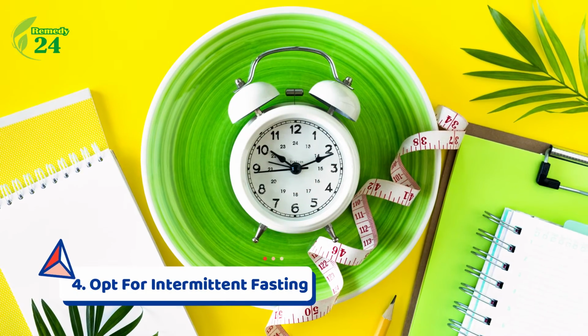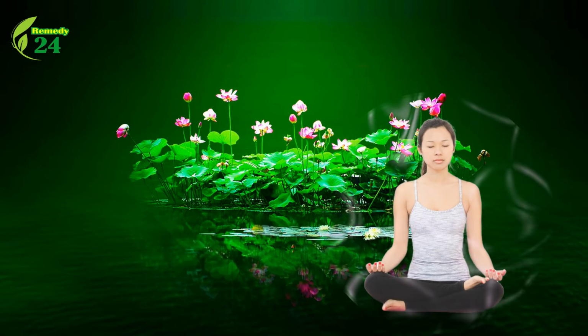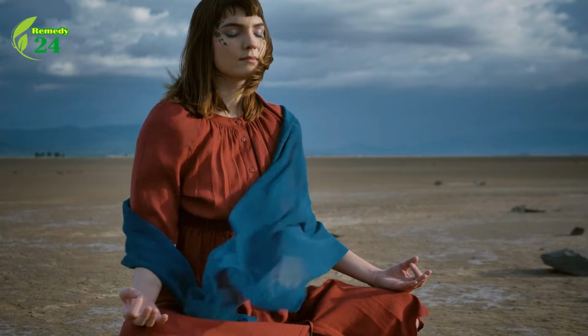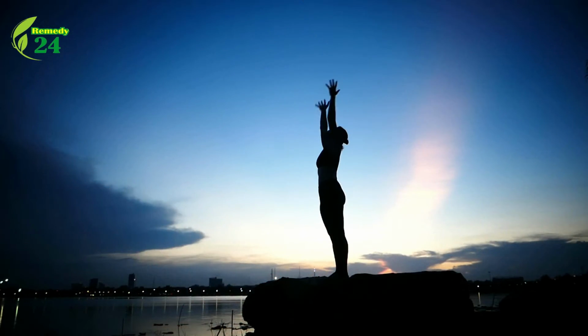Opt for intermittent fasting. Fasting for just 3 days has shown a record increase in the body's HGH levels, about 300%. Intermittent fasting provides a good balance between eating and fasting cycles in the human body. This balance works towards a positive influence on HGH secretions, both in the short and long term.